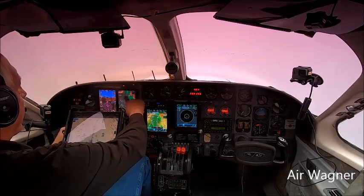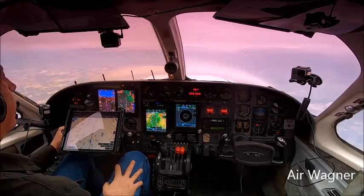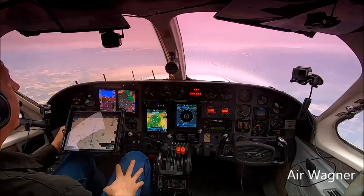That's precip. We're on an overcast right now, but you're not seeing it. All right, look out the front window. We just kind of popped out. You can still see the ice.